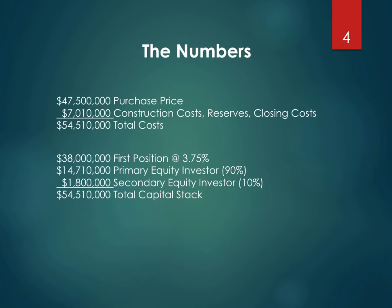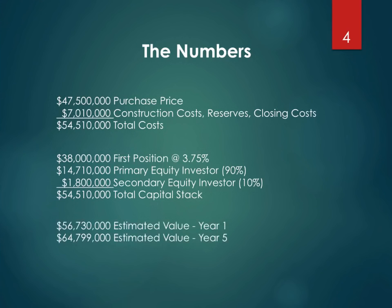That total then brings us to the total capital needed, which is $54,510,000. The estimated value after 12 months, once most of the improvements are done, would be $56,730,000, and estimated after 5 years, which this is set to be a 5-year play, is projected at almost $65 million, $64,799,000.